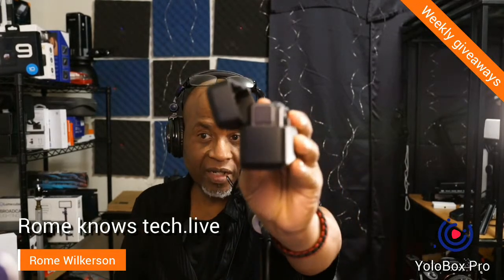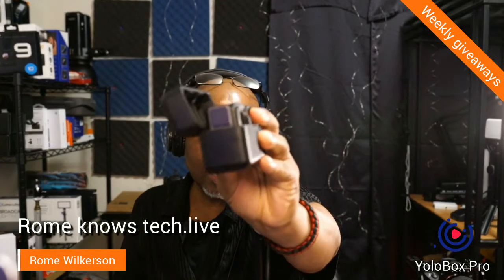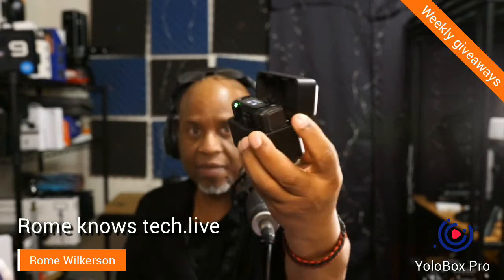Now, it comes with two of those magnets. They just attach to the clip. And even when you put these microphones back in the case, they fit the kit. The little microphone magnets just stay on the clip. They never come off, right? So that's pretty cool.